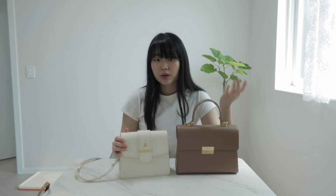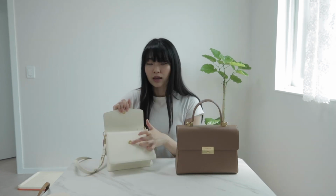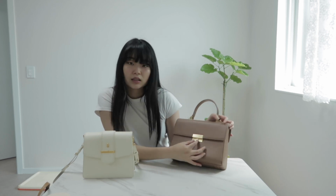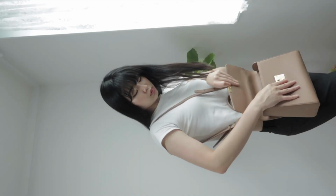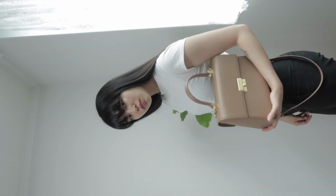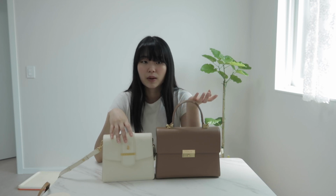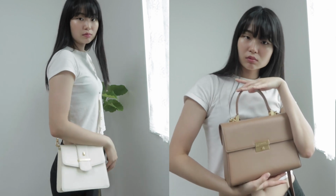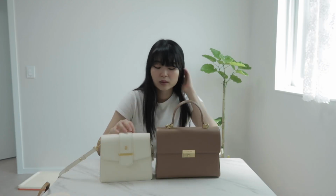Also, the way to open these bags is different. This small one is a magnet, but this bigger one, you see this little slider block here? You have to pull it to the left and then open the bag. So even though Carlyn's bags have a very simple design, the details are all different from bag to bag. So that's why I love it.